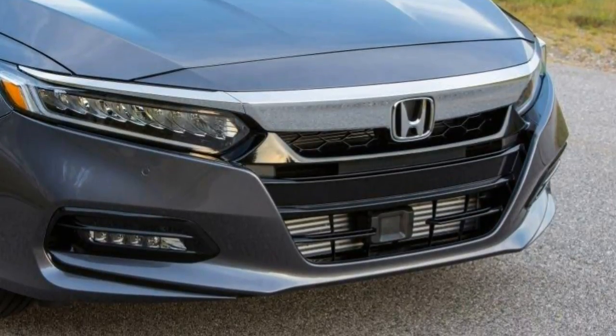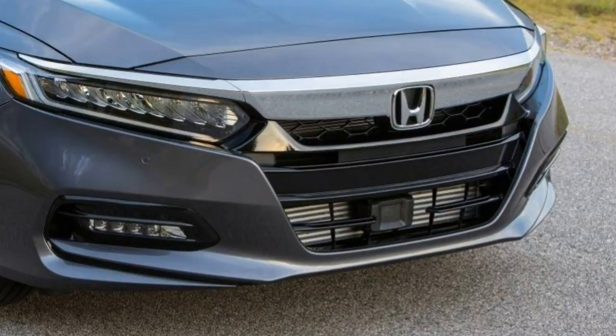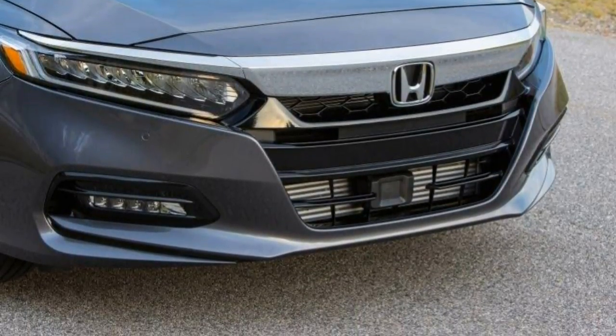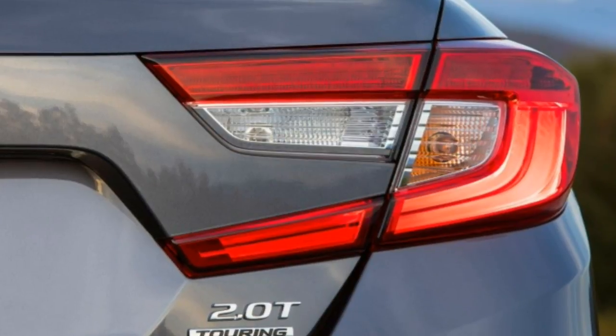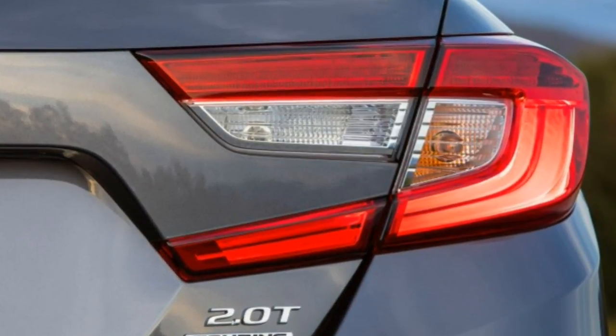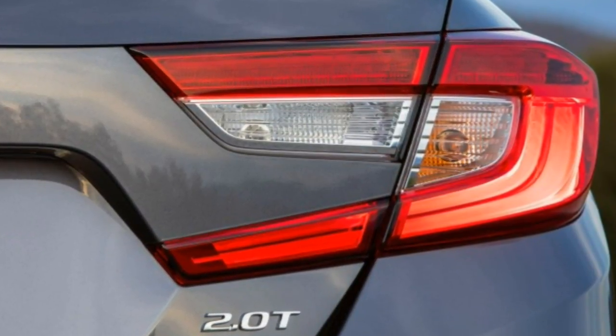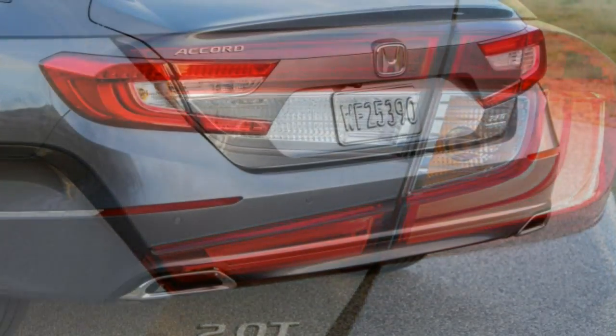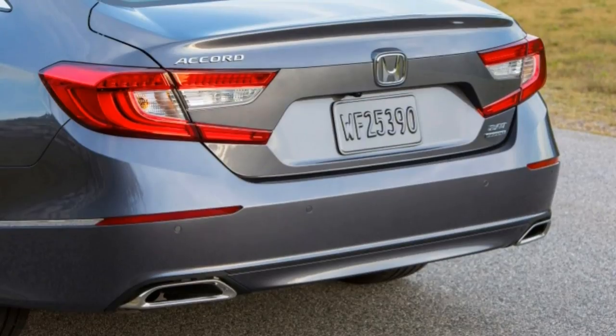2018 Honda Accord review. The new 2018 Accord is genuinely impressive and substantially better than most other mid-size sedans. Thanks to the increasing popularity of crossovers, mid-size sedans won't be the default vehicle of choice for small families.